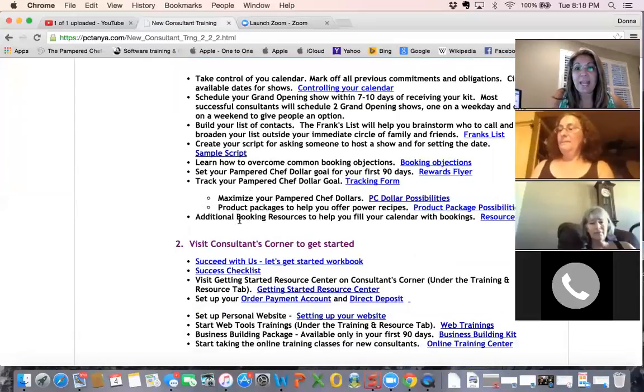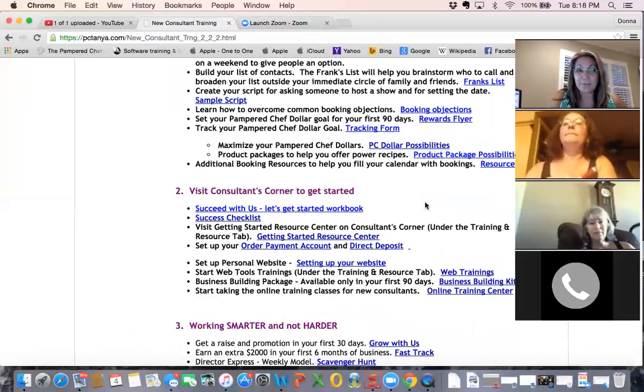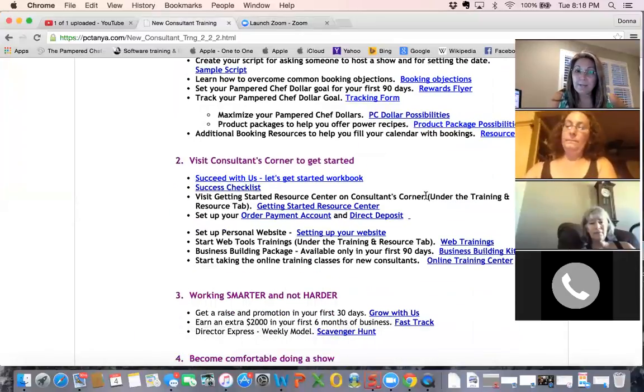So if you know where you're going, you can get there fast and in time for whatever you're wanting to do. Now, whenever you see these blue links here, those are links to files or sheets of paper or something that's typed up for you. And they're just all in this one neat place for you, so you don't have to go looking all over. The second part of this is the items that you will need to do on Consultants Corner on the Pampered Chef website.